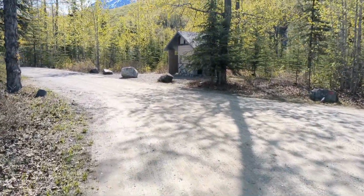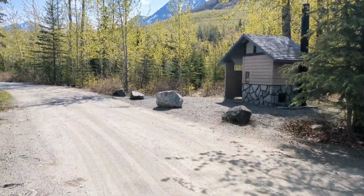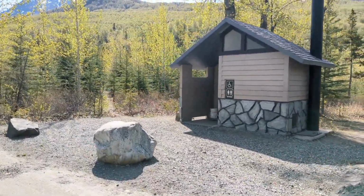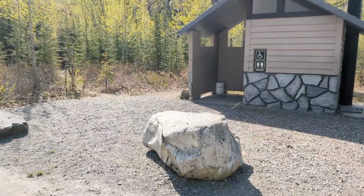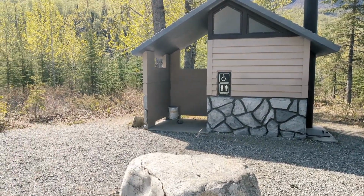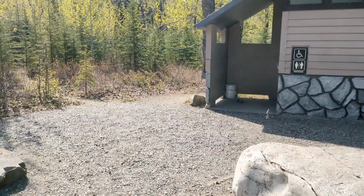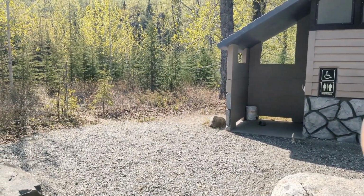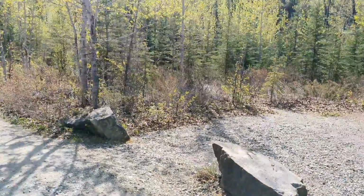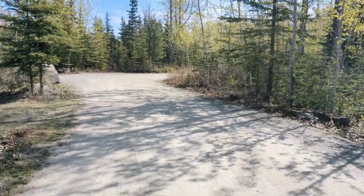Okay, they do have a latrine here. If you watch more than one or two of my videos, you know I'm not going to go in there, but I will say that at least here in May, early in the season, the pit latrine there is in good shape. It's clean, fully stocked, and not anything that you'd be horrified to use. We'll see what happens later in the summer if we come back here. There's a little bucket there. That's for dog waste. Please pick up after your dog. There's nothing more disgusting than walking through somebody else's mess.